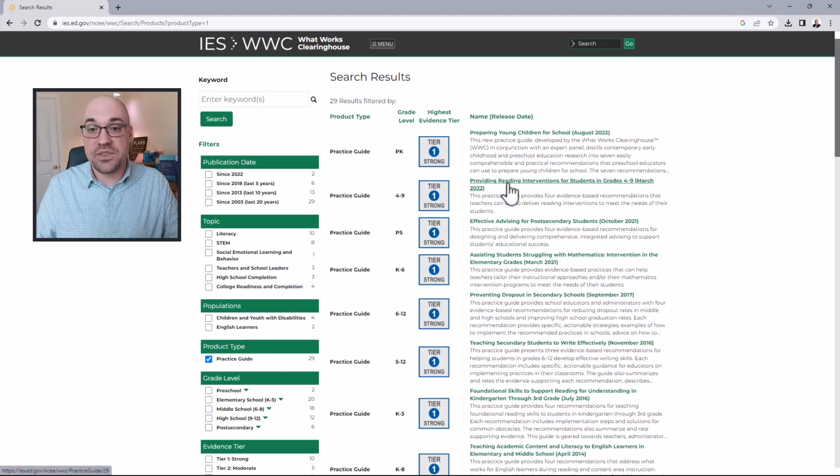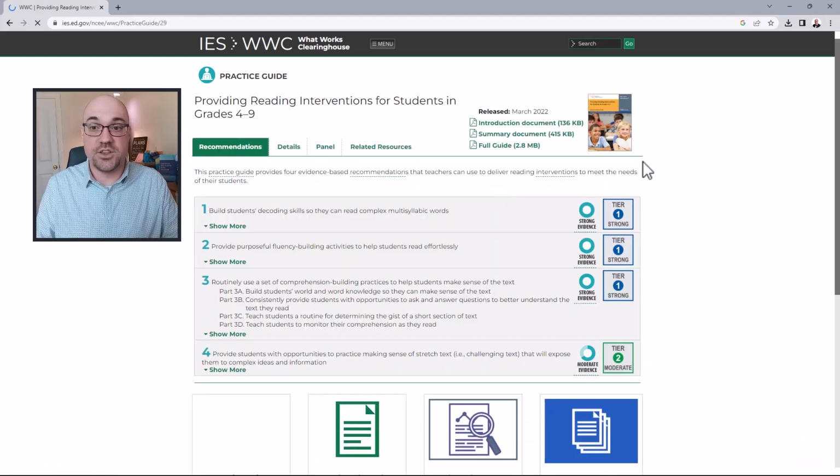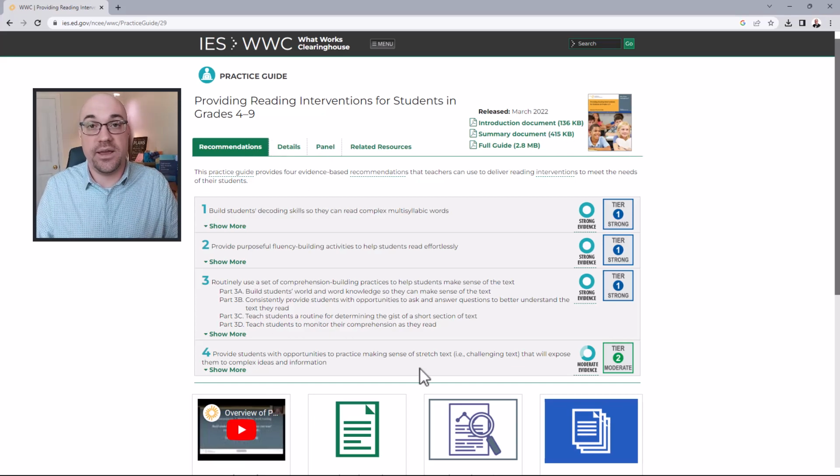Now I'm just going to pick this Providing Reading Interventions practice guide for us to look at the landing page for an individual practice guide. So here you can see this is the practice guide landing page for Providing Reading Interventions for students in grades 4 through 9. We have some excellent summary information. This makes it really fast for a practitioner to kind of take that information in, allow that information to inform their decision-making process. We also see over here the release date.